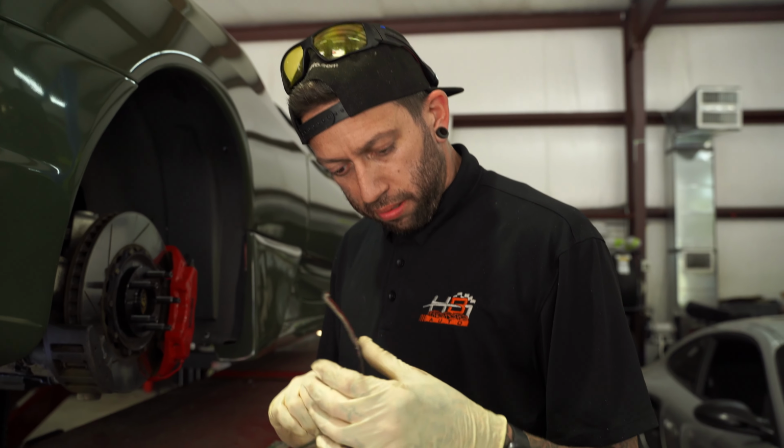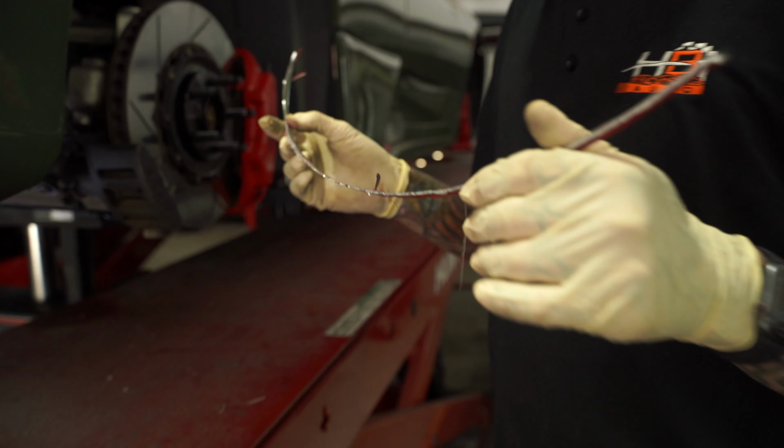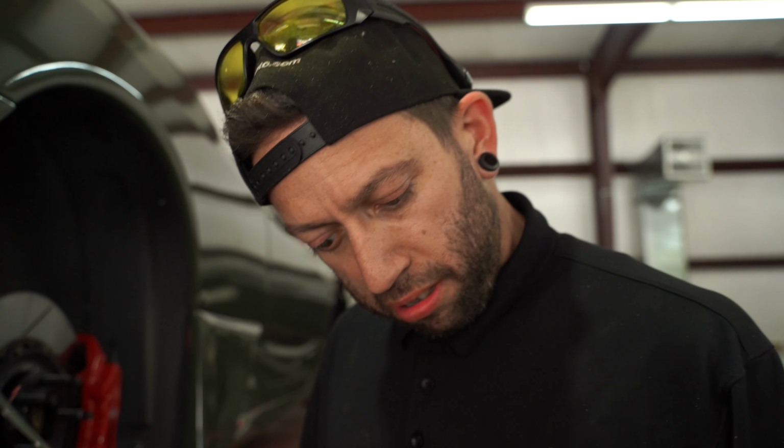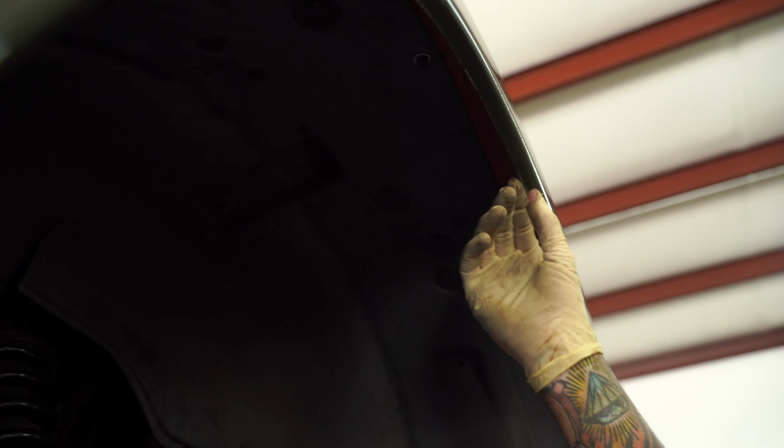How'd it go? It went. Hopefully that's enough. We shall see. Clean line, clean cut. You're right, not too bad. Some of the wrap still, I didn't go as far as the tire rub.